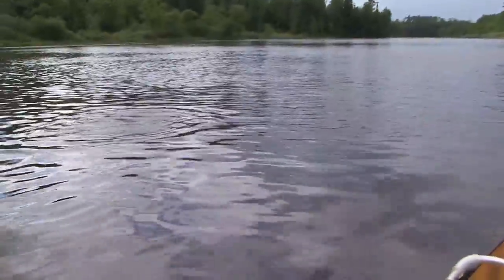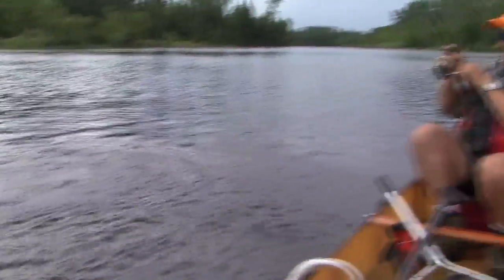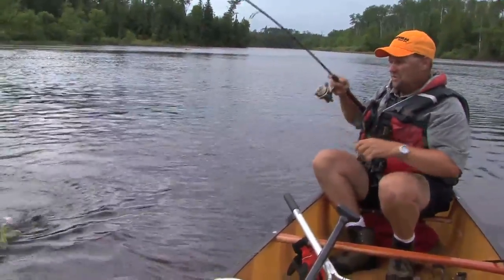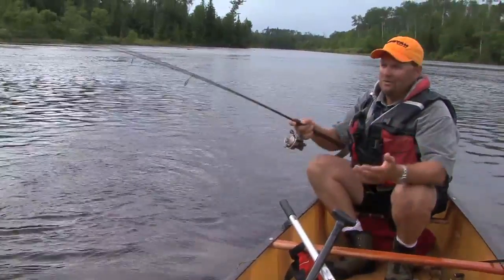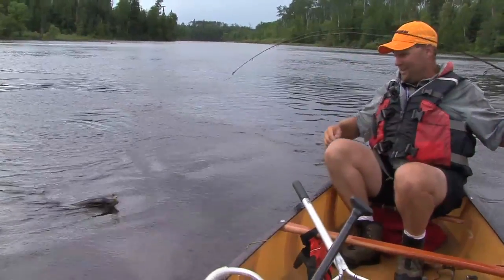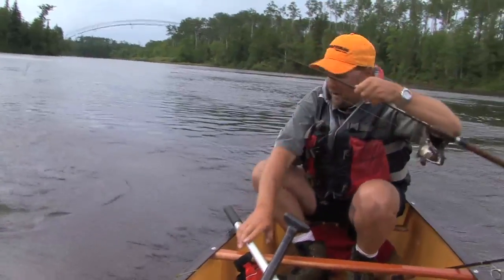I don't think this is the exact species we were looking for, but you know what? Oh, geez, I'll tell you what though. That's a fun pike to catch. You know, you look at what I'm doing today, you can do this in so many places. Today we're on the Vermillion River in northern Minnesota, but you can do this on the Big Fork, you could do this on the Little Fork, you could do this on the Rum River where I grew up as a kid fishing. You know, there are rivers like this all over.